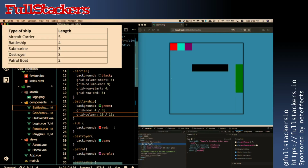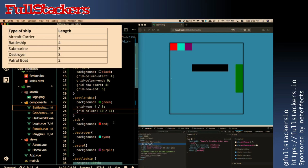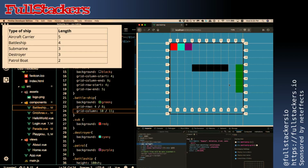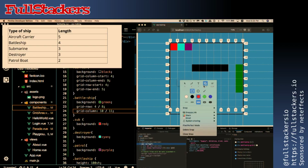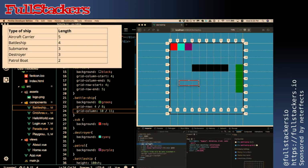I'm just going to do one more because I feel like it's a little redundant to do all of them. I'm going to position the sub, and let's say that the sub is positioned from here to here. So now we see that it starts from column 2 and spans to column 5, and row 6 to row 7.